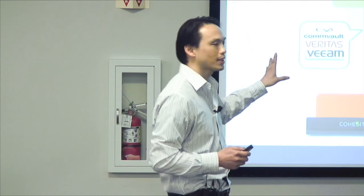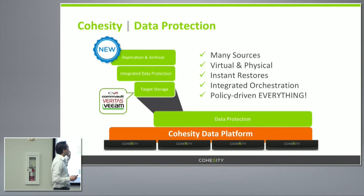So we have a lot of other cool stuff here. We have application consistent backup. We have primary storage throttling. That means that we don't overwhelm the primary system. We have instant file search, instant recovery. A lot of cool stuff that we can probably show in the demo.